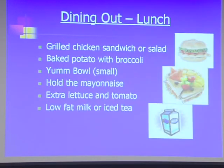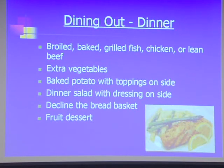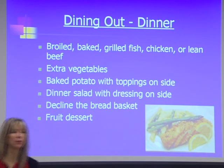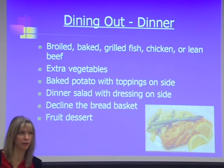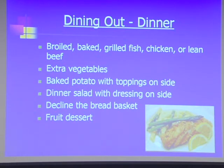And then there's breakfast and lunch and dinner. So sort of the same principles. And some of these recommendations are also meant for keeping the calories down, like declining the bread basket, for example. So bread's not high in saturated fat, but we tend to overeat, and most of us are trying to watch our weight or lose weight. So watching extras is a good idea.